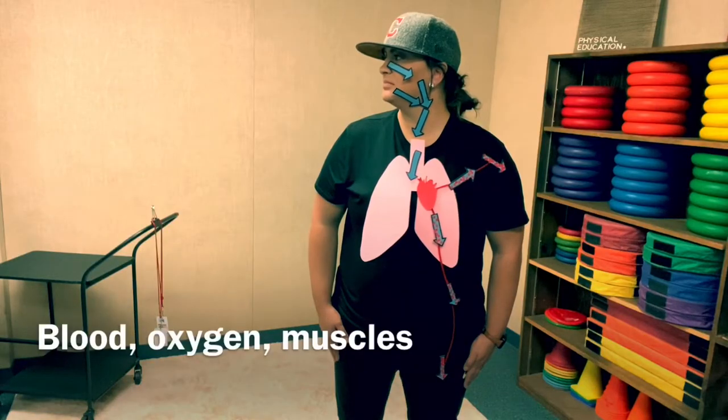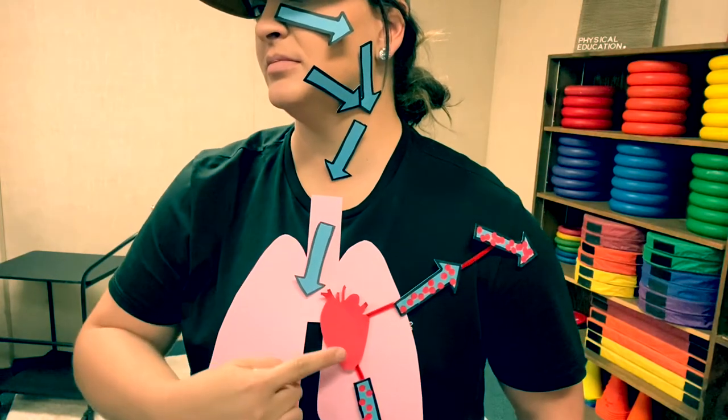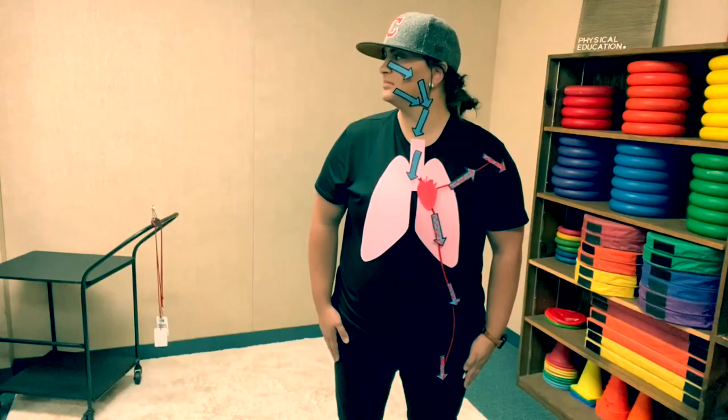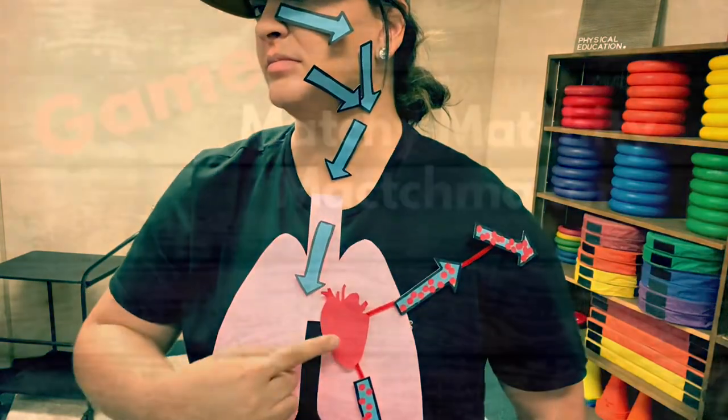Step 5. Blood transports oxygen to your muscles using blood vessels. Say muscles with me 3 times. Ready, go. Muscles, muscles, muscles.